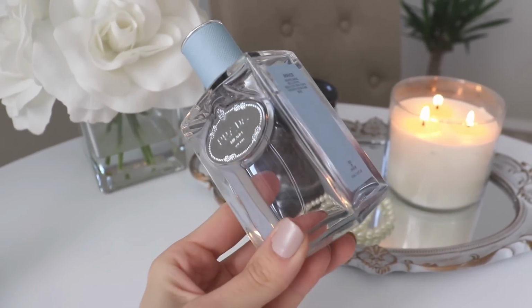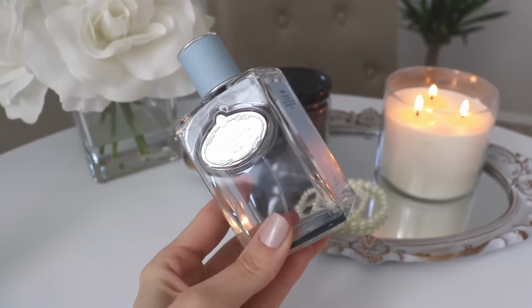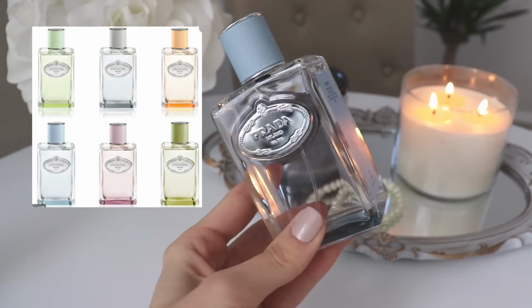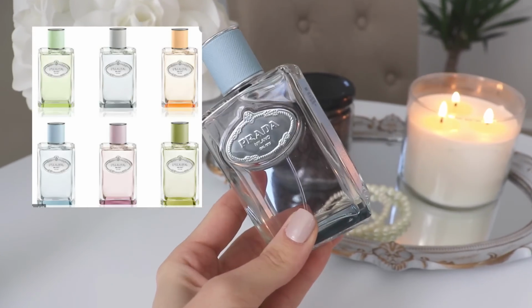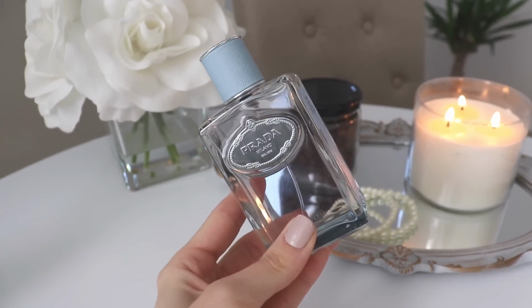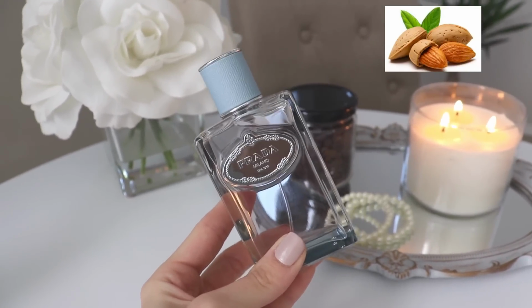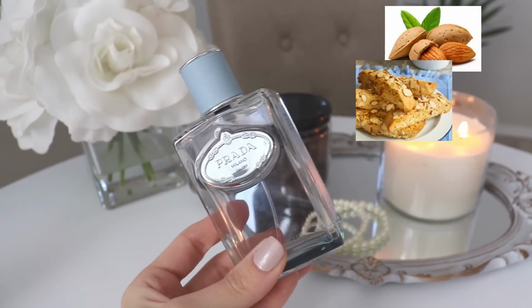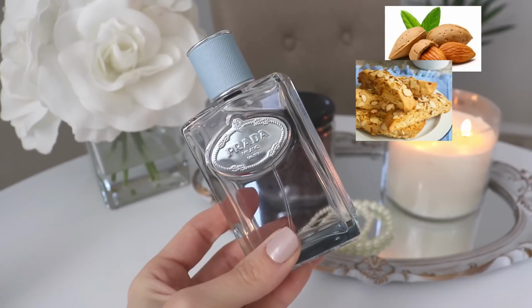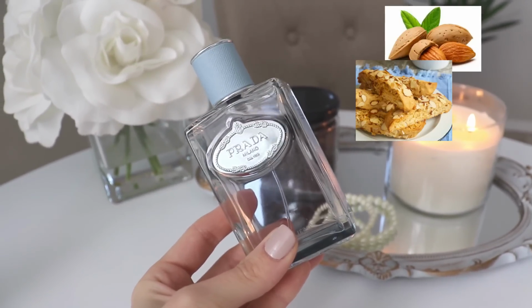So I have to be honest, what really drew me to this fragrance is the bottle itself. I have been interested in trying some of the Les Infusions line from Prada, and I have to apologize, my French is terrible. So this is a really beautiful almond fragrance. What came to mind when I first smelled this was almond biscotti. This literally smells like almonds and a really light biscotti dessert meets a very expensive soap.